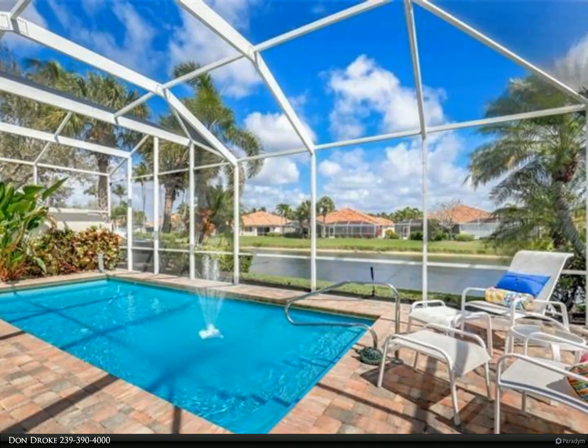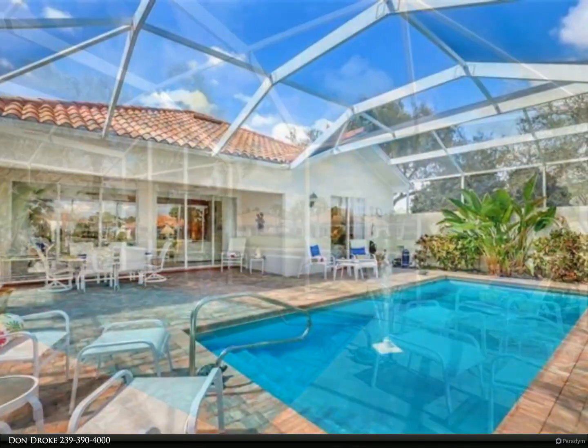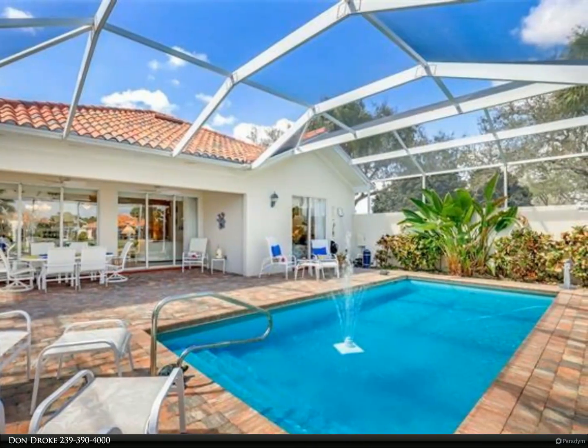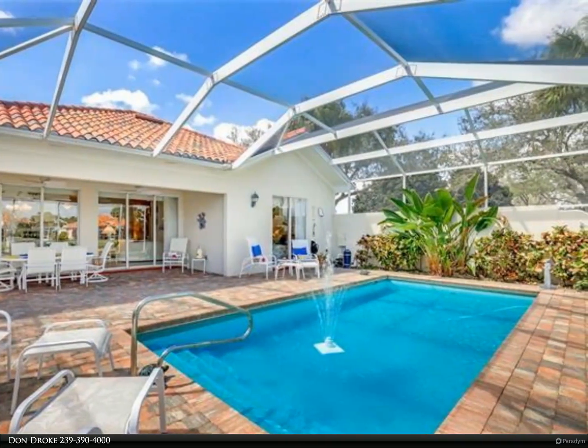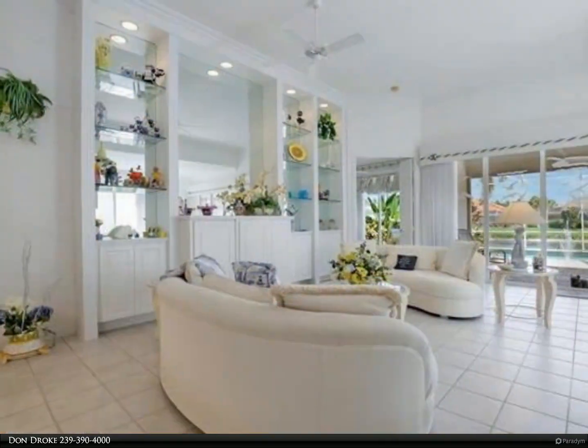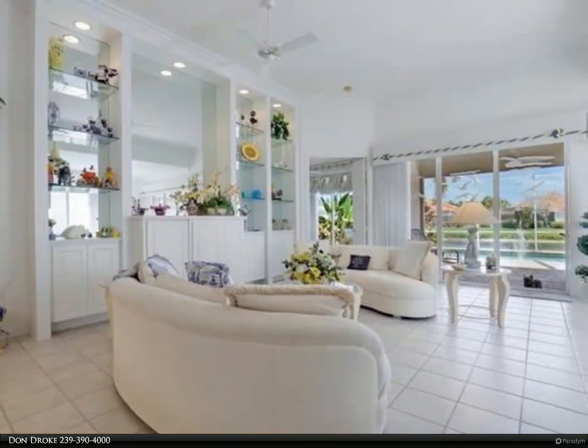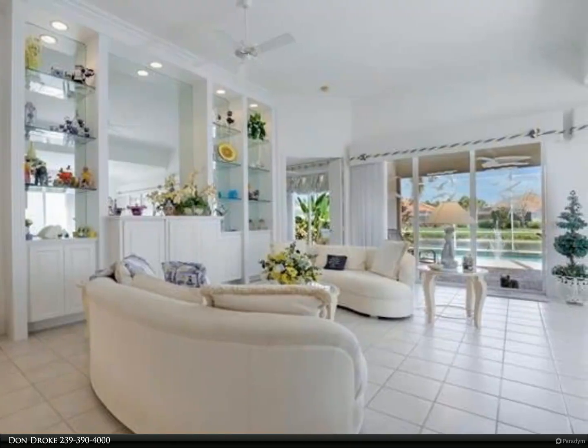Village Walk is an award-winning community with 6 Har-Tru tennis courts, fitness center, restaurant, library, 3 swimming pools, hair salon, Bocce Court and more. New roof and lanai in 2019, newer air conditioner, new pool pump.